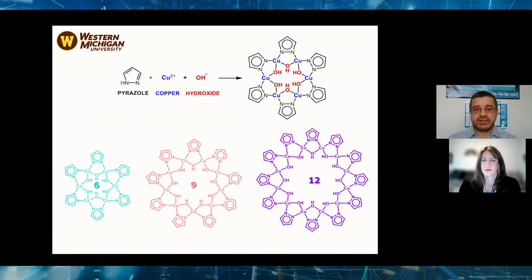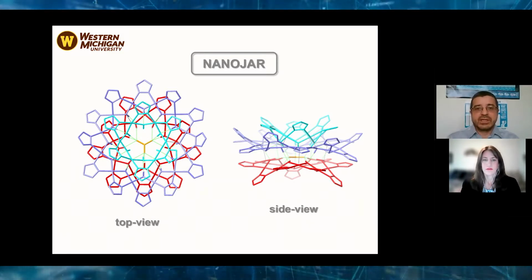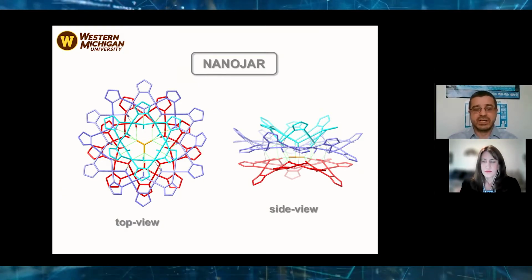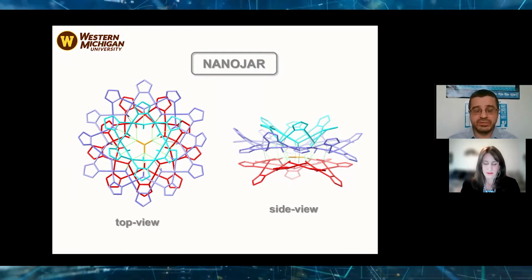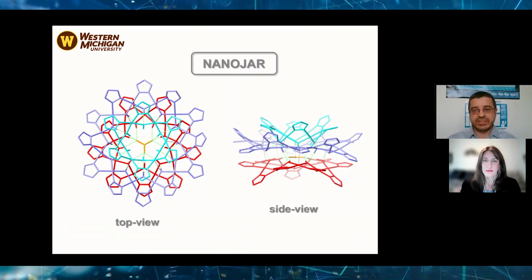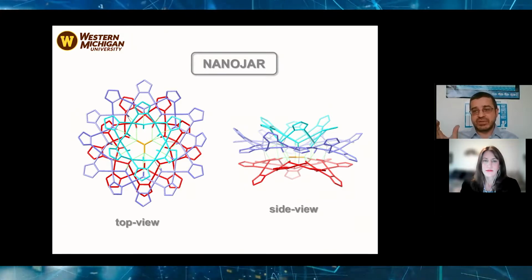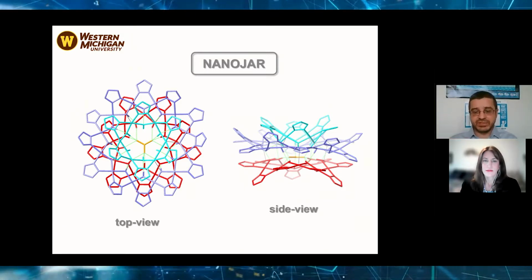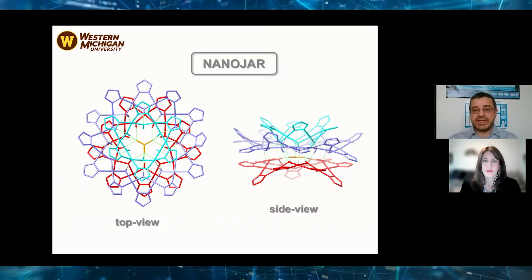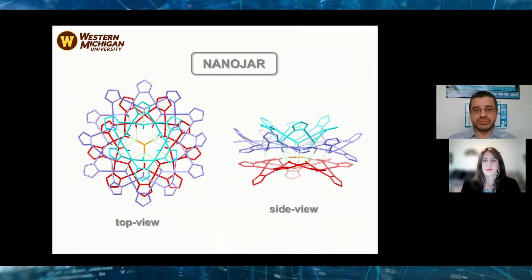On my next slide, we can see a top view and a side view of the 27-membered nanojar. We have made nanojars based on over a dozen different ring combinations, ranging in size from 26 to 33 membered. The name nanojar comes from the shape and the size of these assemblies. Nanojars resemble containers or jars, which have a central cavity where they bind the anion very strongly. As shown, actually, the jar is upside down in the side view. They are 2 nanometers in size with the parent pyrazole ligand without substituents on it.